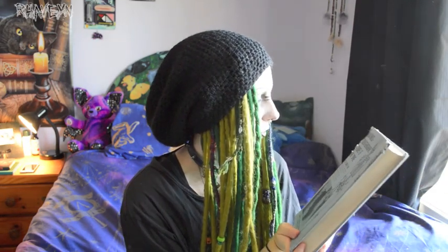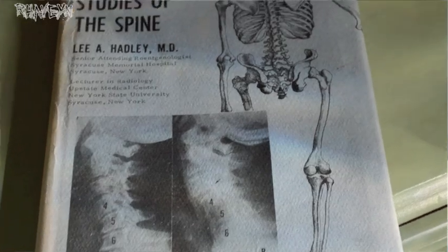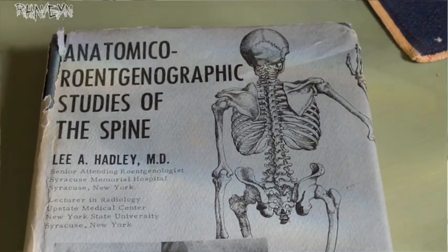From that same car boot sale, actually I think all of this stuff that I'm showing you now is from a car boot sale, so I won't keep repeating that. I got this really cool book from there. It is Anatomical Genographic Studies of the Spine. I've definitely said that wrong, but there's the title.